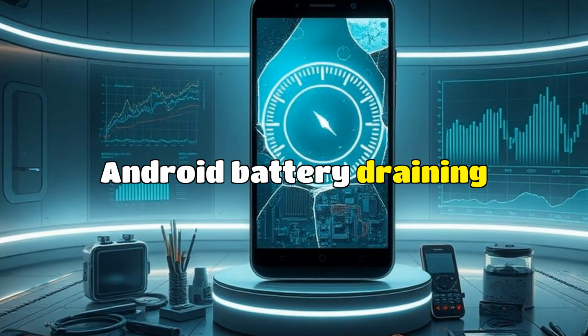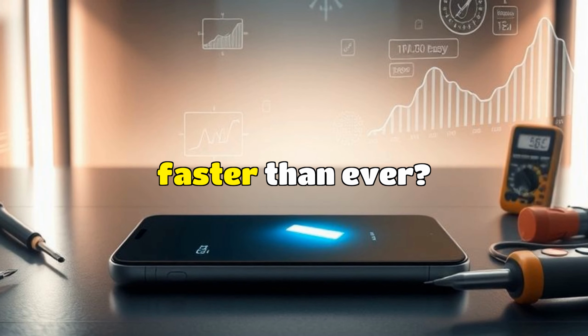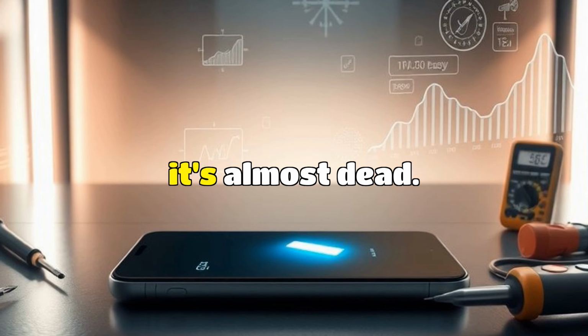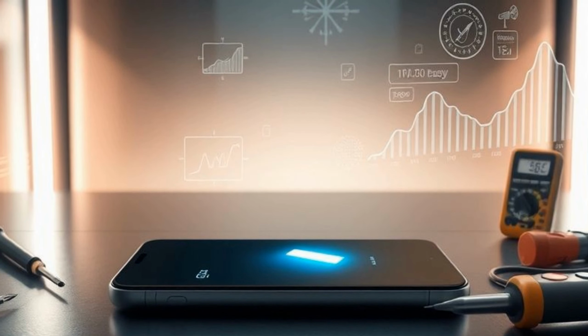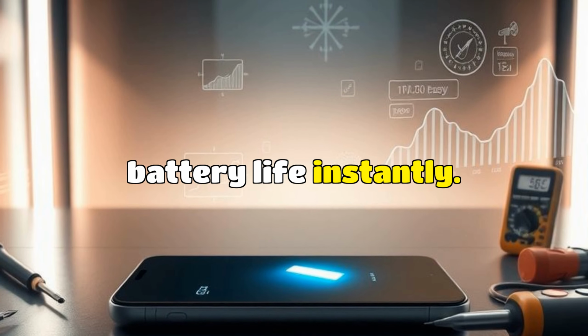Android battery draining fast. Here's the quick fix. Is your Android phone's battery draining faster than ever? You charge it to 100, and within a few hours, it's almost dead. Don't worry. In this video, I'll show you quick fixes that can extend your battery life instantly.